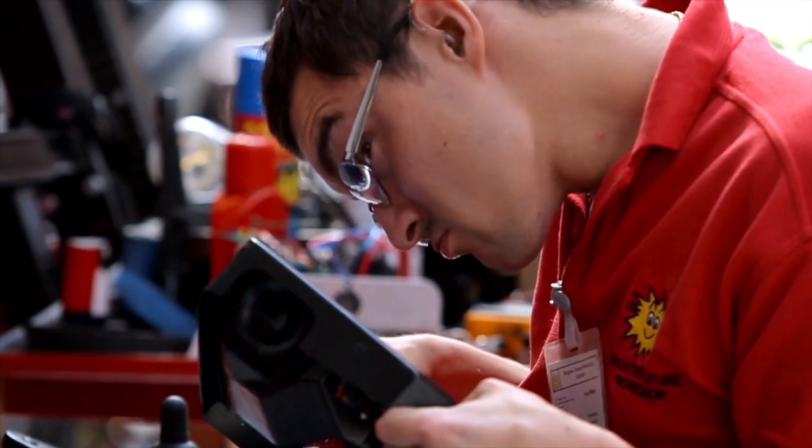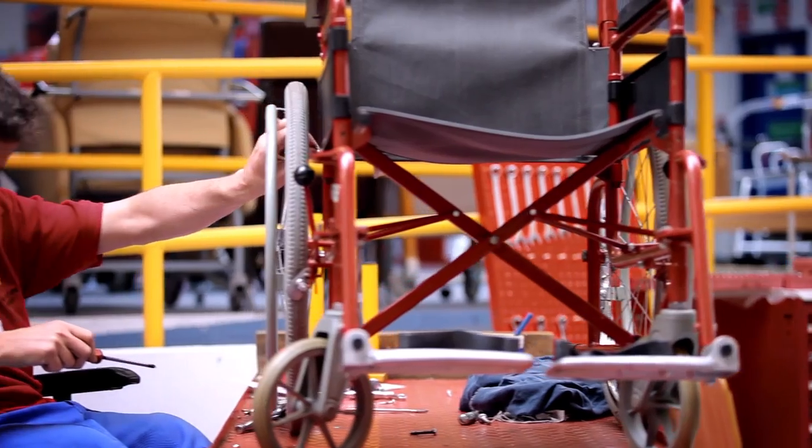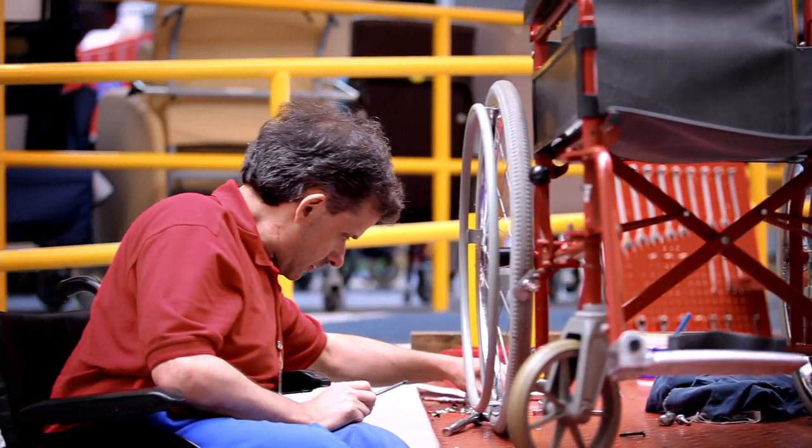If you only took 1 bolt off in a day, that's fine. Every day we challenge our trainees to do a little bit better, and we know when they're getting better because we see them start to smile.